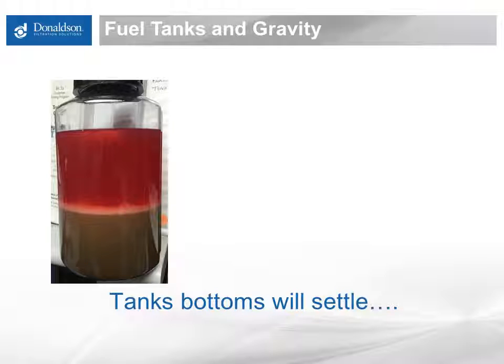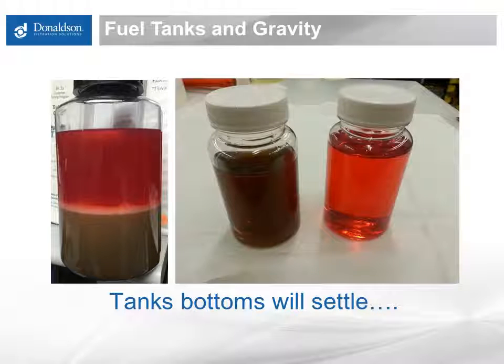But this sample sat for a few days, and the sample bottle on the far right there is the fuel from above the water. You can see some of the contaminants have settled out of it. It's clear. You can see through it. And the green bottle in the middle, that's the tank bottoms by themselves. They're still green and cloudy, and that's mainly water and other solids that have come out of the fuel.